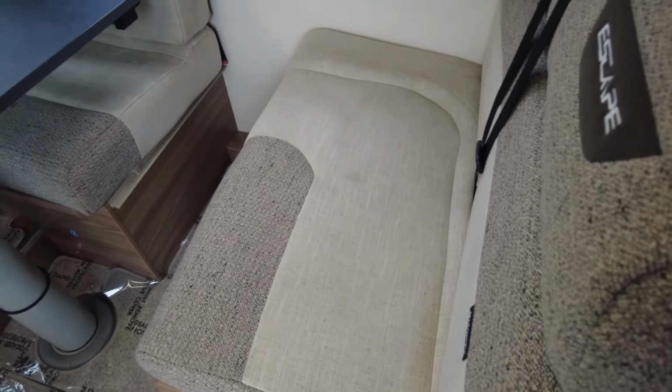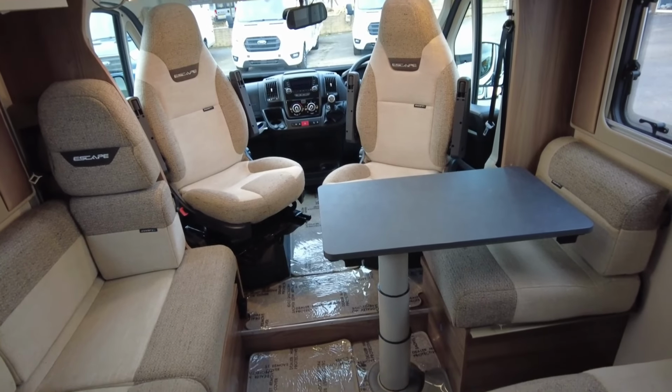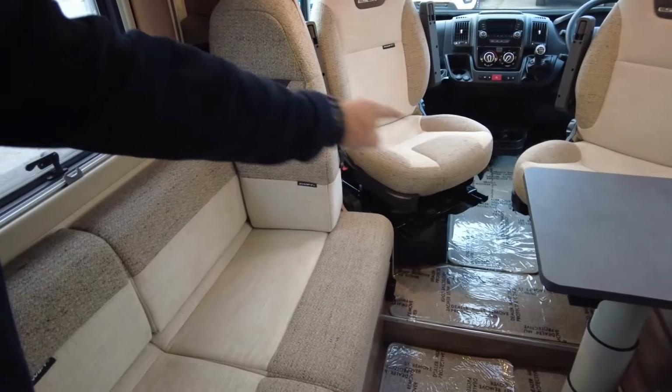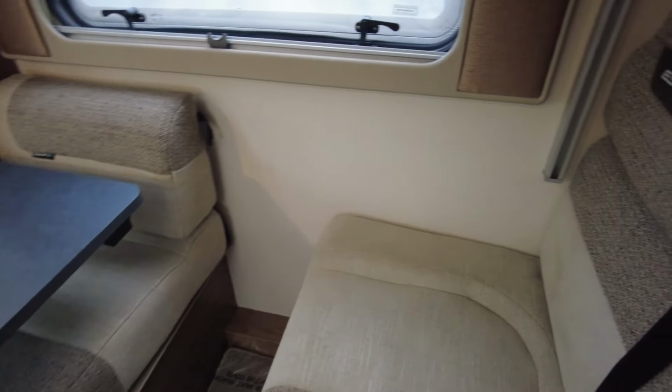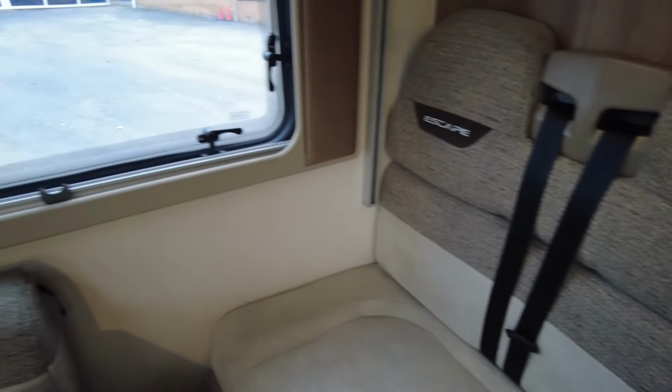So when we come inside, I mentioned we've got the 5 belts, so I'll do that first and foremost. You've got 1, 2, 3, and then 4, 5, just to the right of Wendy. So again, carry a lot of people.